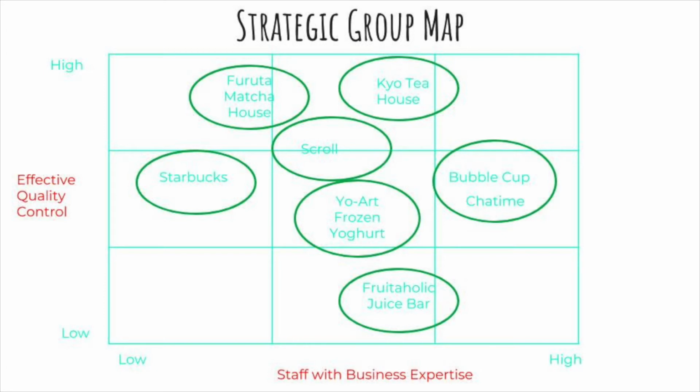Hill, Jones and Schilling in 2015 asserted that an implication of strategic groups is that a company's closest competitors are within its strategic group, not those in other strategic groups of the industry. In this case, Kayo Tea House's closest competitor in its strategic group would be Furata Tea House.